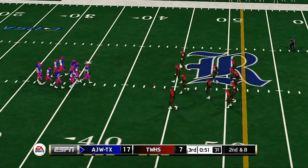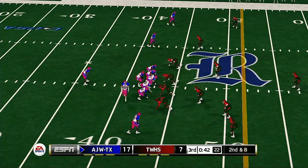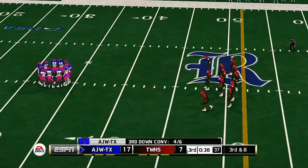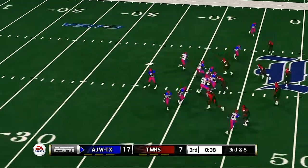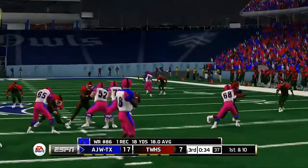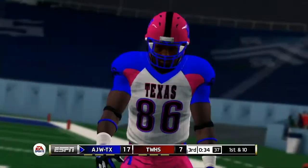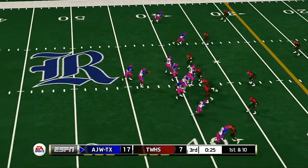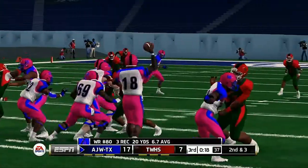That makes it second and eight from their own 43-yard line, second down. Quickly to the tight end, incomplete. From the 39-yard line, first down. Fires out to his wideout, and down he goes around the 32-yard line. About a 7-yard pickup that time on the pass.